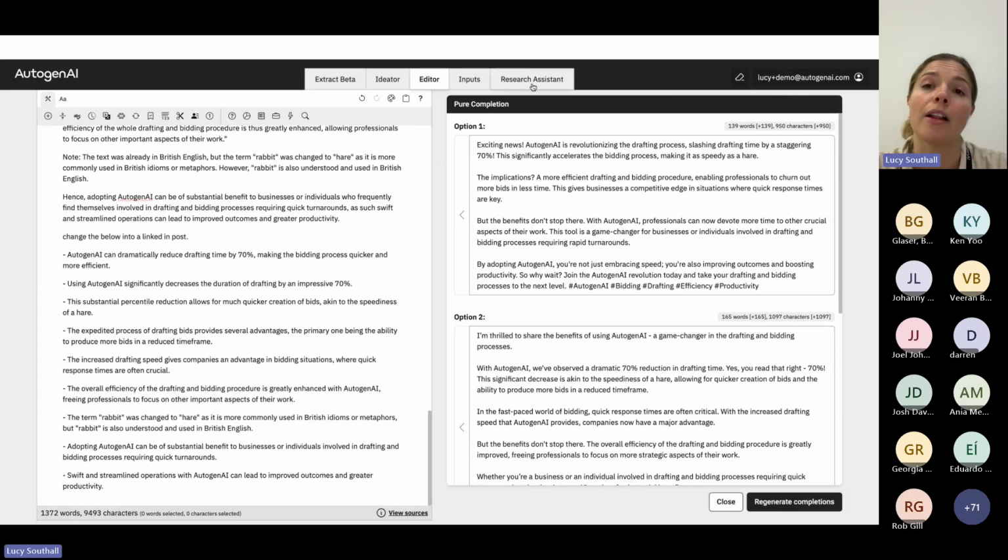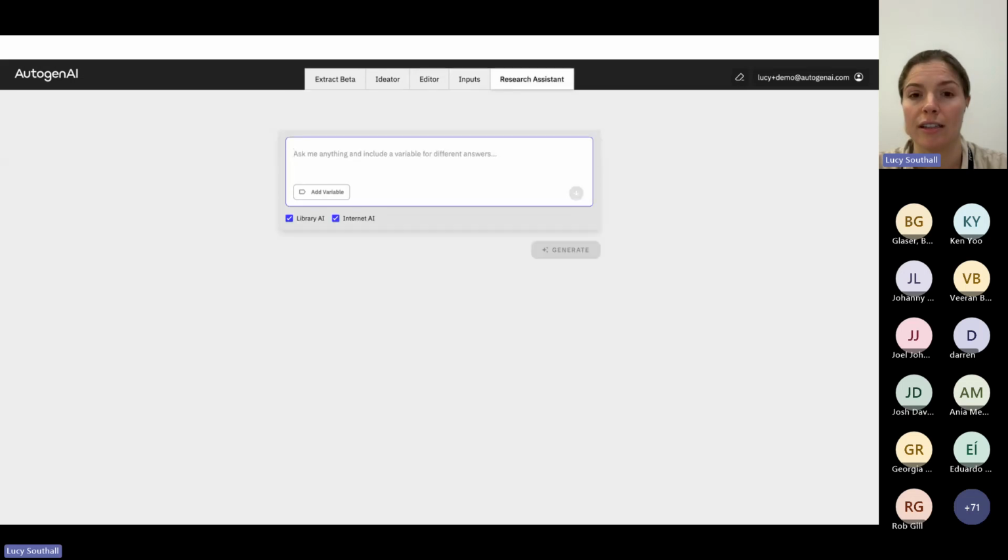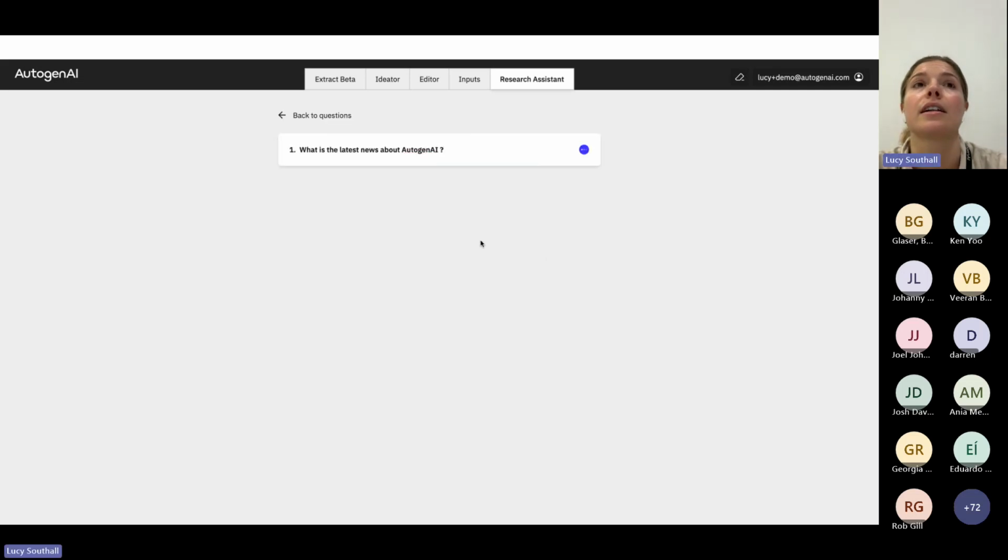I wanted to show you this tab as well at the top. We covered ideator, editor, inputs, and then there's also research assistant. So this is for generating answers to questions. You can ask your research assistant any question, and then you get an answer generated using accompanying sources from the internet or your library, which saves hours of research, and it's all cited and sourced. So I might ask something like this. I can click generate, and it will be searching the internet, searching my library for any relevant information.